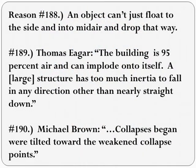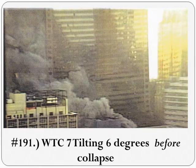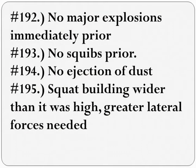Thomas Eager stated, quote, "The building is 95% air and can implode into itself. A 200,000-ton structure has too much inertia to fall in any direction other than nearly straight down." And Michael Brown states, "The buildings did not fall down perfectly straight. Their collapses were tilted toward the weakened collapse points." If it were controlled demolition, it wouldn't tilt 6 degrees like this prior to its collapse. This is a photo of a building undergoing progressive structural decay due to fire. There was no visible or auditory sign of explosion directly triggering collapse. No explosive squibs flew out.